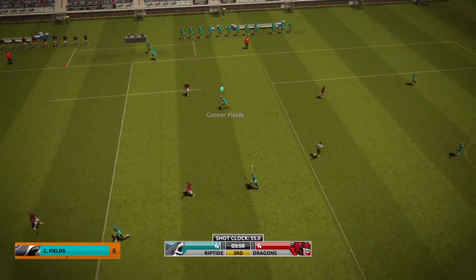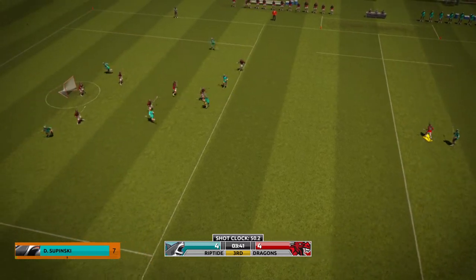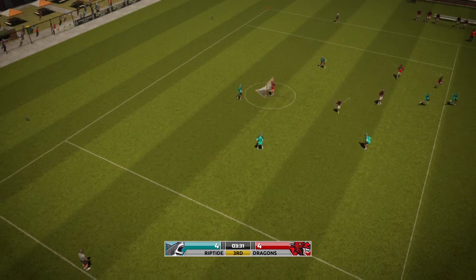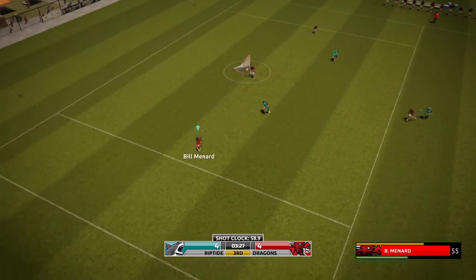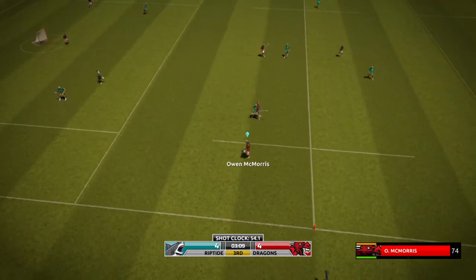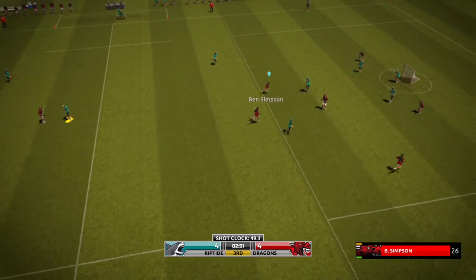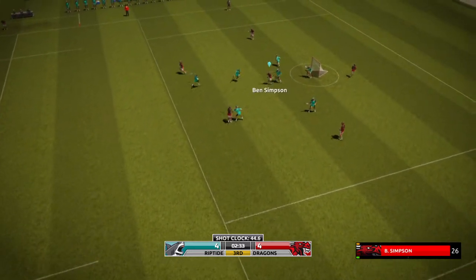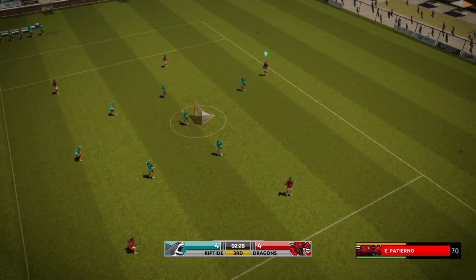Connor. Feeds the crease. 10. Overstepping. Miscalculation there. Red ball. McMorris. Files. Ball top center. Takes the shot. Too wide on that shot. Dragons ball.